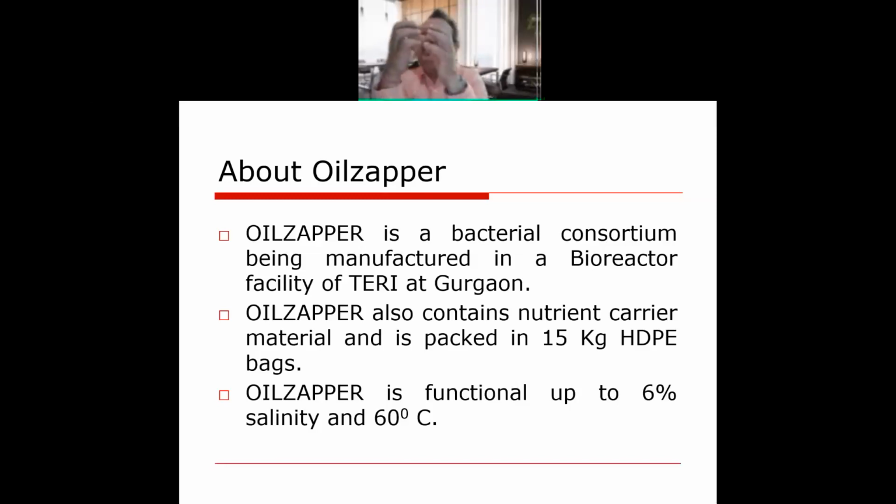Actually, the bacteria needs some nutrients. So that nutrient carrier is there in the oil zapper bag itself, so that the bacteria remain live and useful so long as the material is packed inside the bag. Once the material comes out of the bag, the bacteria thrive on the oil. They eat the oil. Oil is their diet. And in the process of metabolism of eating the different components of the oil, they break it down to carbon dioxide, and that is how it works.